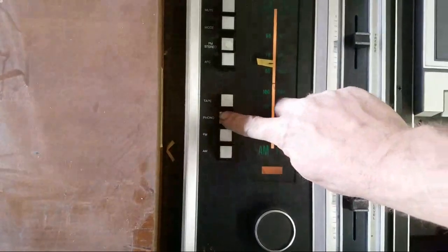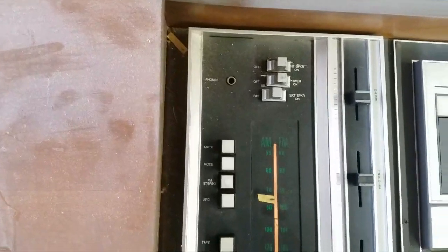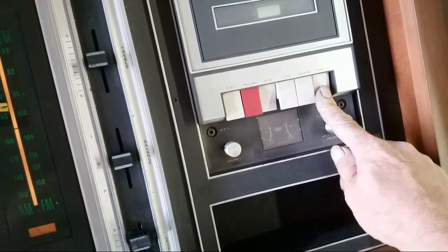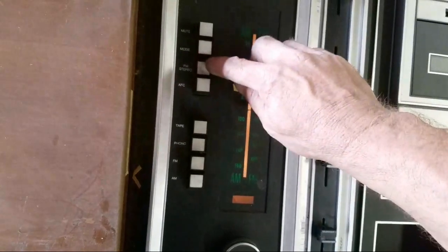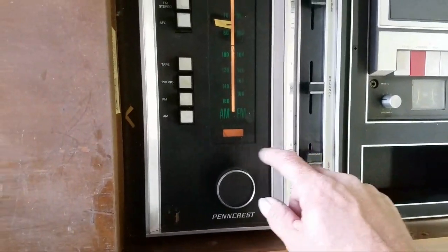Mode, FM stereo, tape, phono, FM. Level. Nobody home right there. Mute mode, FM stereo. External speakers off, power on, internal speakers. Phono.